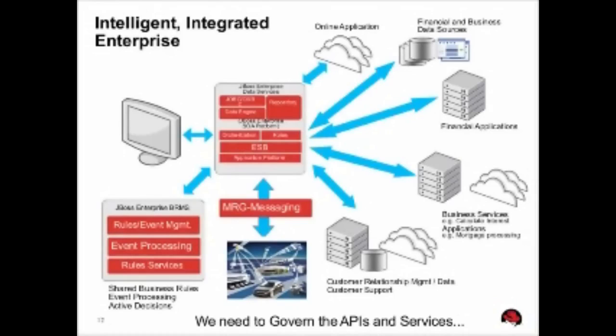Now that we've got this set up, and as we're setting it up, there's going to be APIs and services generated across these applications. They'll publish APIs on our online applications, our partner-type applications. Ian's going to take us through some of those things. And so we need to govern and manage these APIs and services. And so with that, I'm going to turn it over to Ian of SOA Software, who will take the next steps in this discussion. Ian?